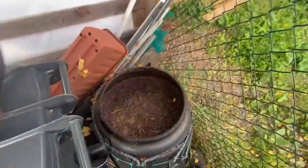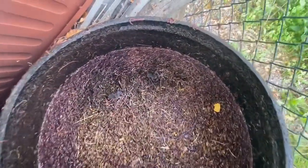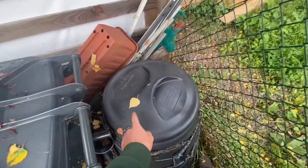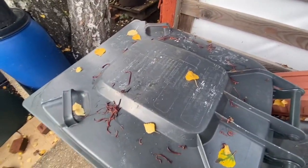Same with this one. This is another horse manure bin. Whew, it stinks a bit. Oh, blimey, that does stink. There is a lot of life in there. So what I'm definitely going to do with that is, look at all the worms, which is good. There must be loads in this lid as well actually. Right, I'm going to go up to my other shed in a minute and get some stuff that I'm going to put in there. I'll leave them there, they'll find their way.